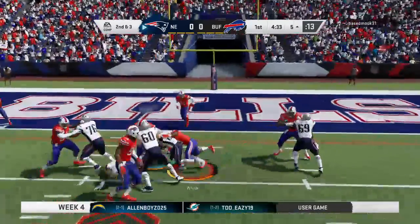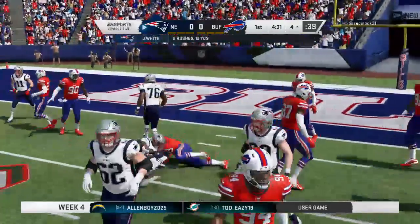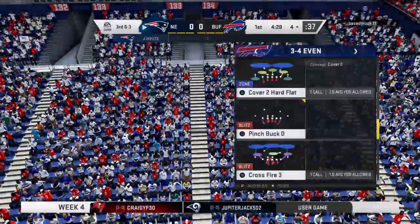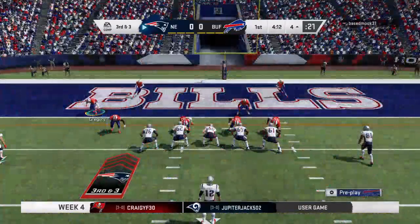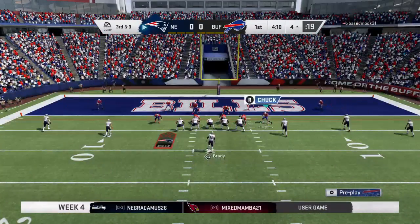On 2nd down, they'll run with White. And the hole closes quickly here. He can fight only to about the 4. Just a yard on the pickup there, and it'll leave him with a 3rd and 3. And this will be play number 8 of the opening drive.